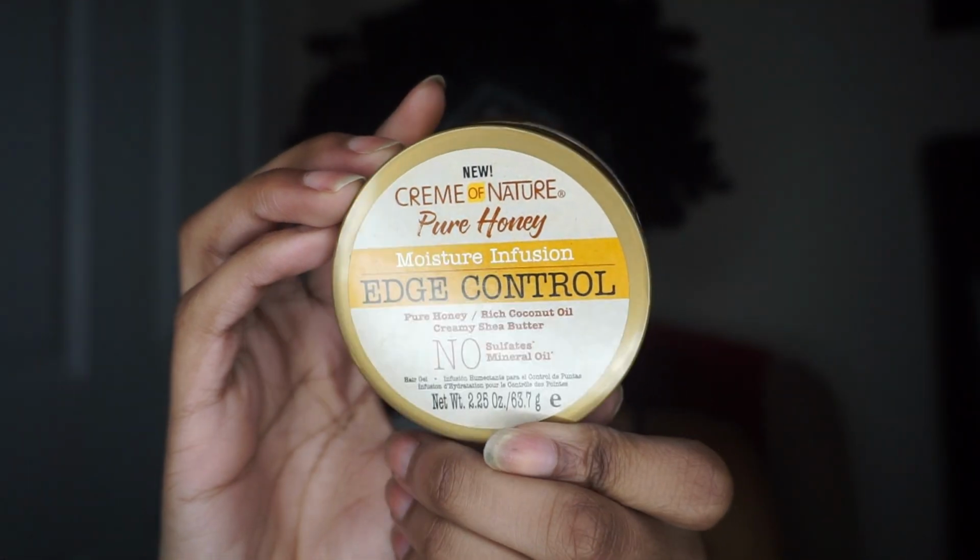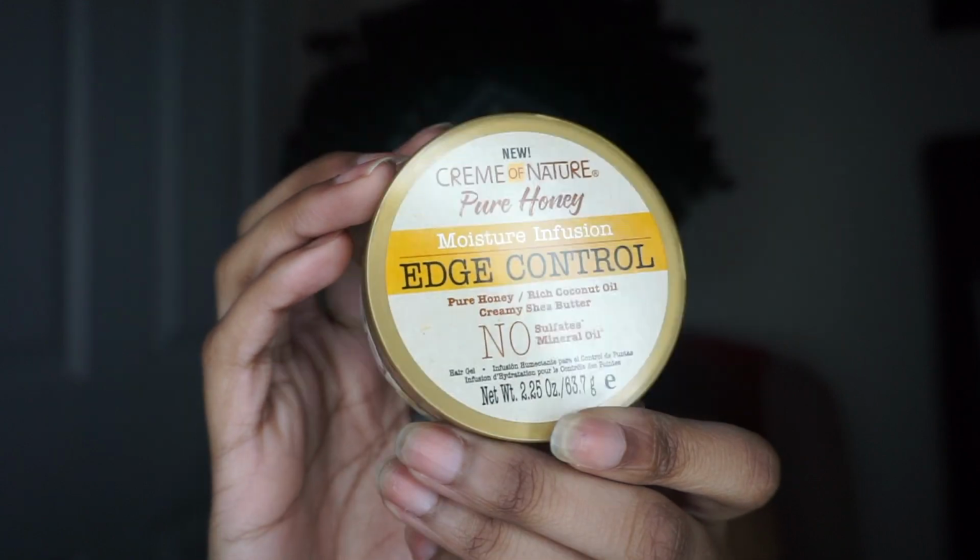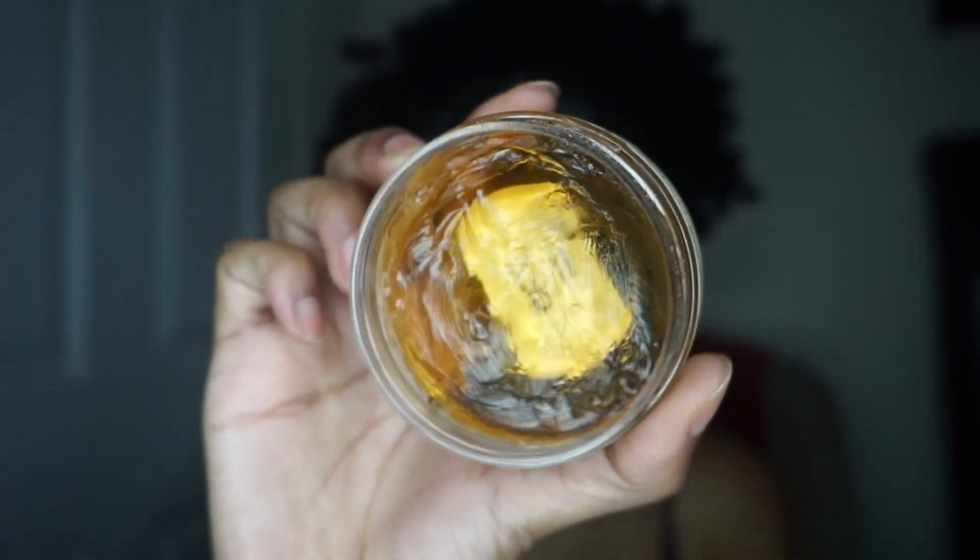This is not the one I normally use. This is their honey collection, which smells absolutely delicious. As you can see, it's a very thick pomade-y consistency. I'm careful when I use this. Sometimes I wash it out after the day is finished, or if I'm gonna wear it for the next day, then I'll just make sure to wrap it. This is my first time using their pure honey collection, so that is what is securing my edges right now.